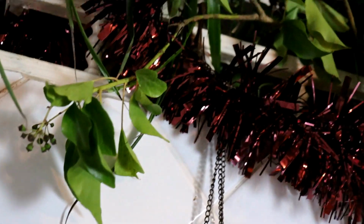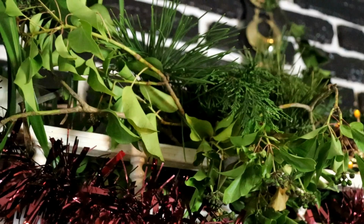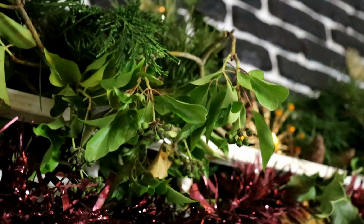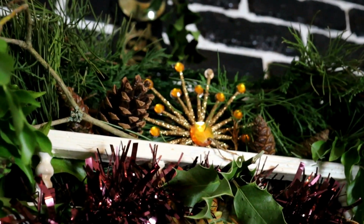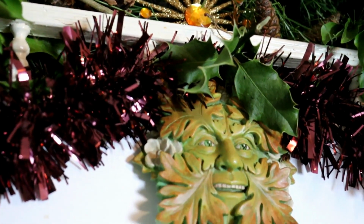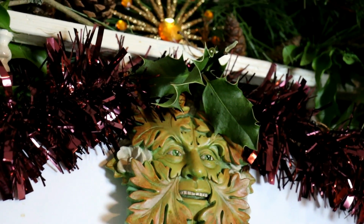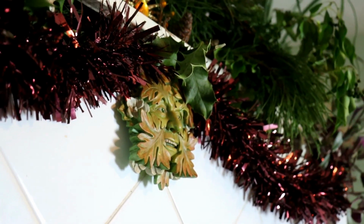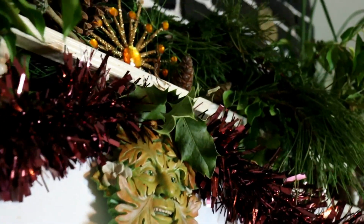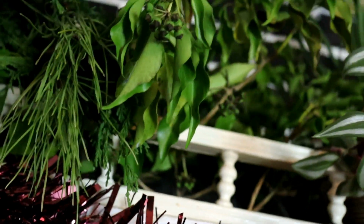So up here we've got some ivy, which is looking a bit sad now, and then some fir and pine up there. Of course we've got to have pine cones for abundance and plenty. That's the cat rattling in the box. Then I've got the Oak King, but because it's the time of the Holly King, whoops, he has a bit of a holly crown. And all this greenery is really quite cheerful, to be honest. Really brightens the place up.